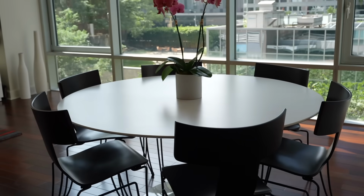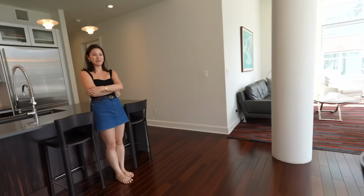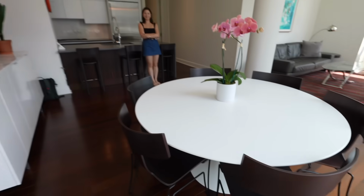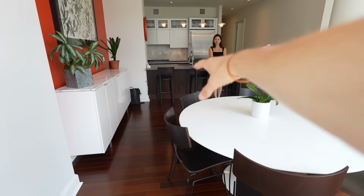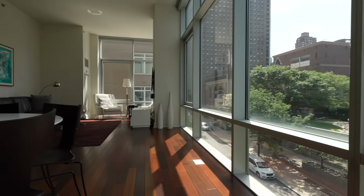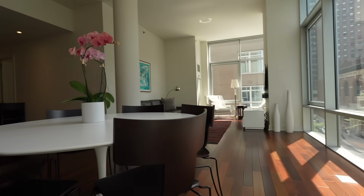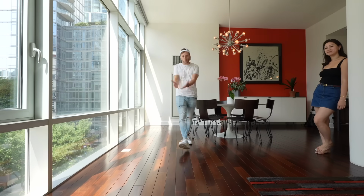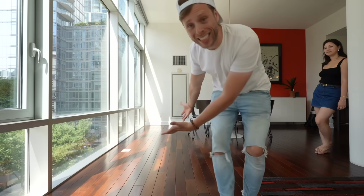This is the smallest 6-person table I've ever seen. Probably fit more though. I know, right? Like this, I feel like if you wanted to have a Lord of the Rings or whatever table that kind of sticks out, you could. With these massive windows and all this light pouring in, this looks to me to be about half the apartment. What direction is this? South facing. That's why it's so bright. And look at all this empty space.